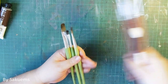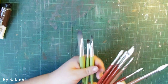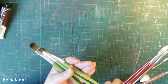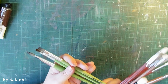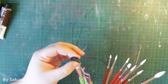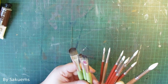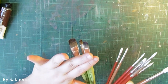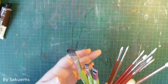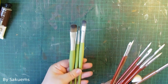I have tons of brushes because they were on sale. Well, not all of them, but those are the three I got originally for oil paints, and they're quite pricey. But then I found out that synthetic brushes aren't the best for oil paints because the bristle gets damaged by the paint thinner you use to clean your brushes. So I kind of want to save those for acrylic paints because they're going to be a bit more long lasting, since they were quite expensive. So I'm not going to use those for oil paints, but I will save them for acrylic.